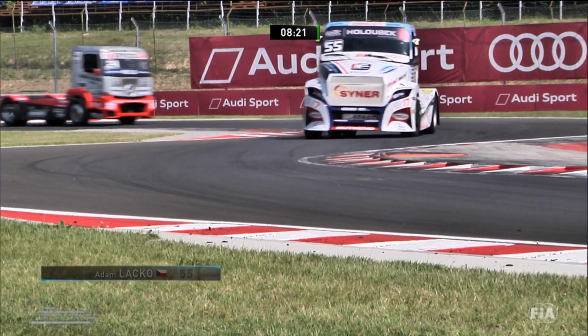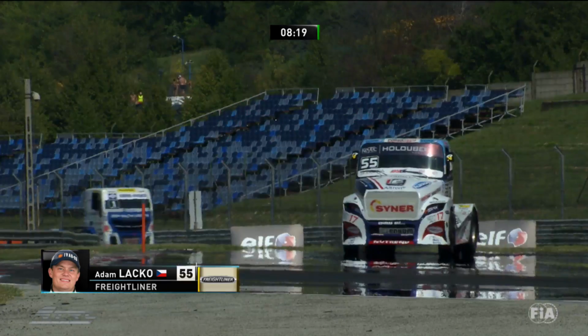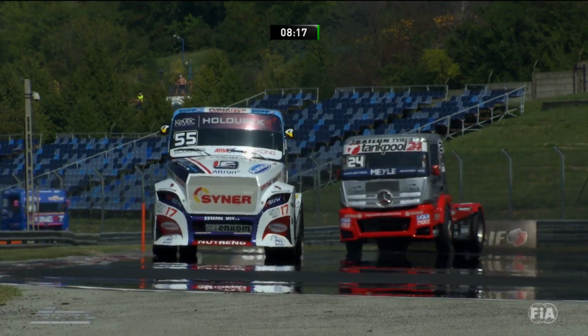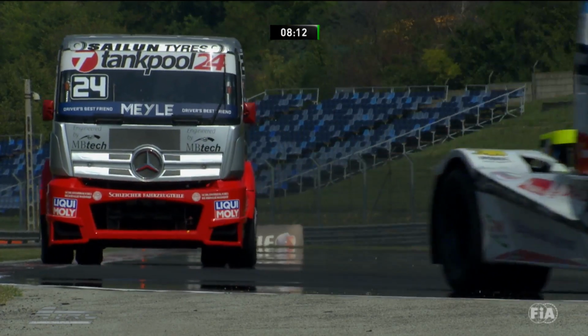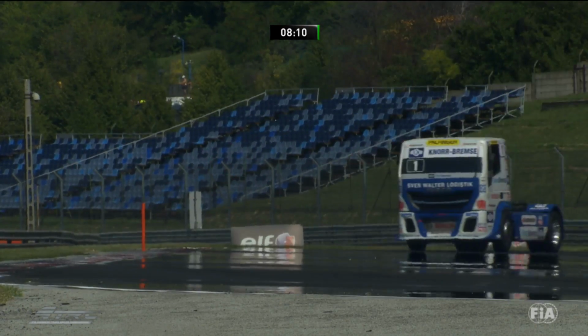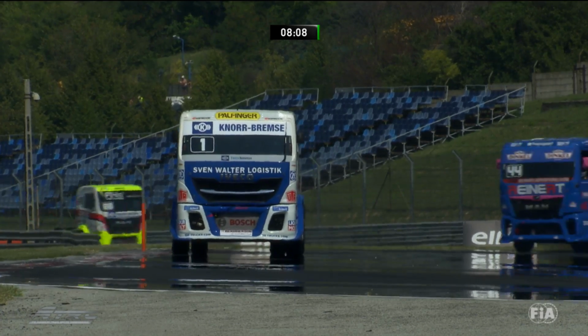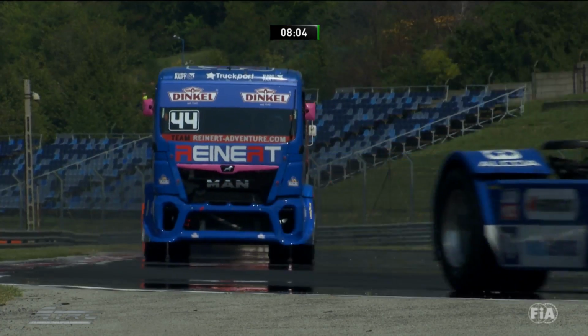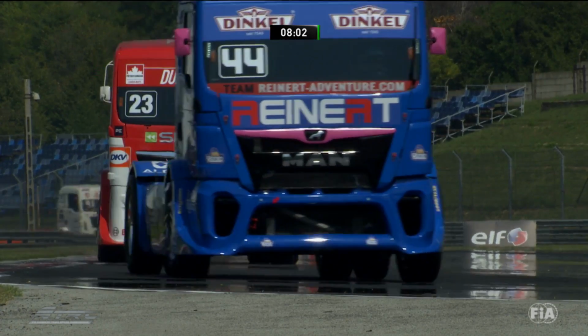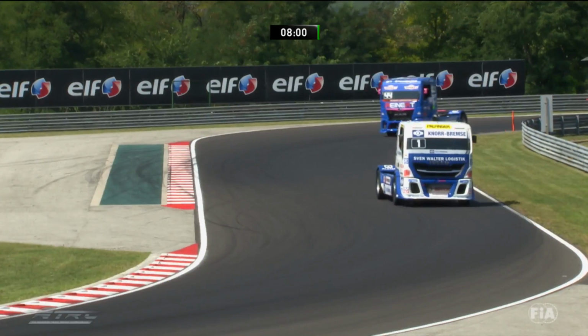And certainly he would have added thousands to the gate, because the Hungarians want a driver of their own to cheer on. Adam Lacko is the driver who set the pace mid-season from the Czech Republic. He's racing for the Buggyra International Racing System team, so a look for him. But fastest in free practice by a margin of three quarters of a second was Norbert Kiss, the hometown hero.